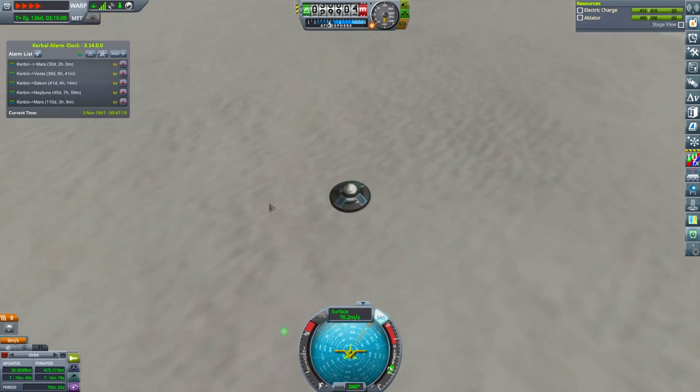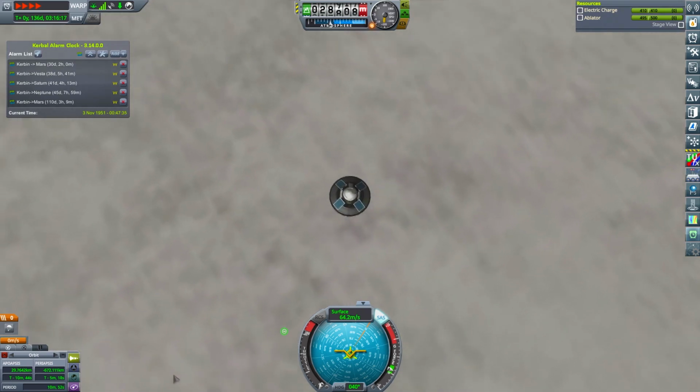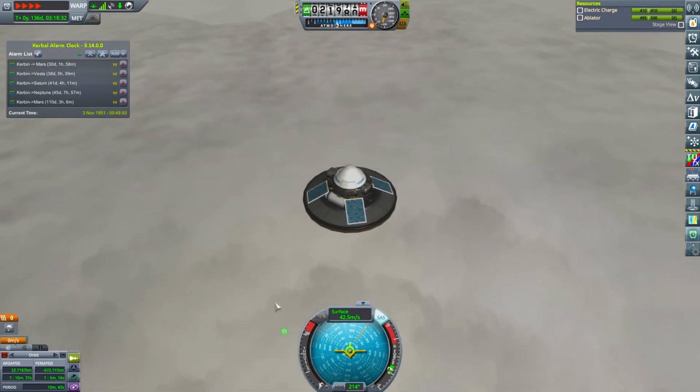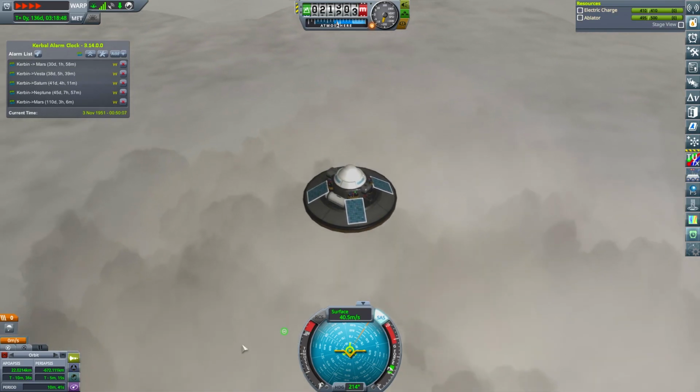so we can speedy on down now, can't we? Parallax doing that. It'd be interesting to see what parallax is like under the clouds. Actually, I've not been to Venus with parallax installed, and I believe this is parallax 2, so it should be quite interesting going through the clouds. How exciting. And they always look so good, don't they? They always look cool, clouds going through them.